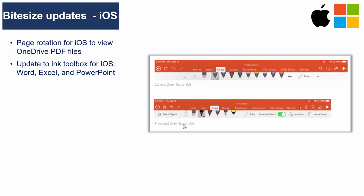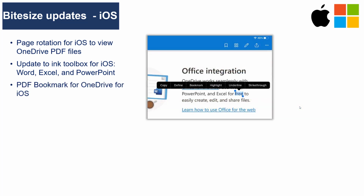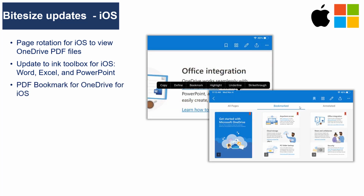You might find one or two things get reset as well, so it's definitely worth you having a look at what's changing there if you use that on a regular basis. PDF bookmark for OneDrive for iOS. This looks quite nice actually.